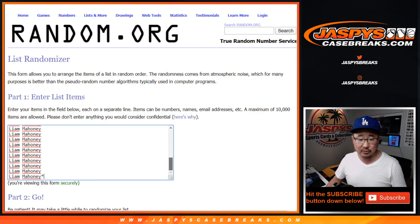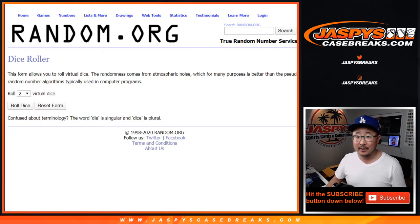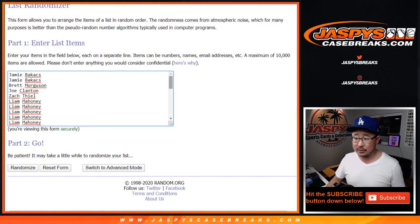Big thanks to all of these folks for getting into it. Liam bought the last 27 spots. You know what he's gunning for. I don't think it's the hits inside that 2016 box. Let's roll it and randomize and do the box first. 1 and a 6, 7 times for each list.